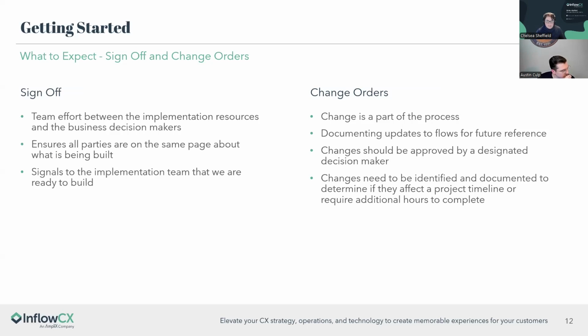Any changes are going to get approved by a primary decision maker from the business. And then if that change affects the scope of work, such as adding in a brand new third-party API call for making routing decisions, that change order might come with a request for additional hours on the project. It might even impact the project timeline. All of these things are going to get discussed ad nauseum before we make any critical decisions that could affect the success of an implementation.